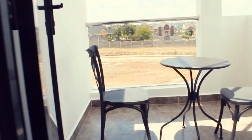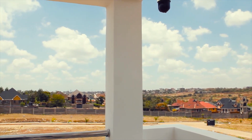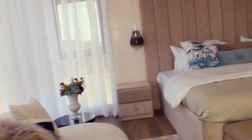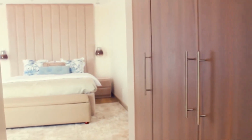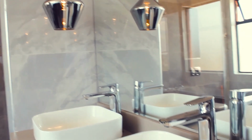This master bedroom suite comes with a walk-in closet for him and for her, and also a balcony. You don't want to miss this master bedroom's washroom that offers class, rest, and comfort.